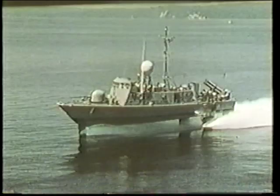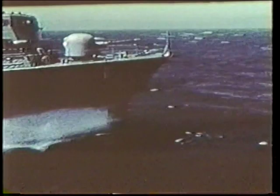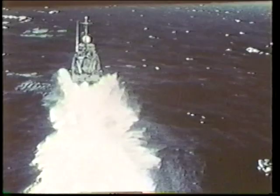Today, with America's new war on terrorism, some military experts concerned with homeland security are again looking to hydrofoils as an effective means to protect America's harbors and coastal waterways.